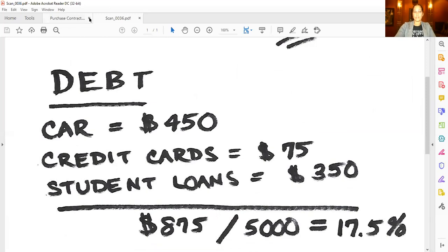Even without pulling a purchase, without pulling your credit report, you do need to know what you are paying every month. So most people have a car payment. And what's important to know about debt is that we don't go by what the actual balance is. We go by what your minimum monthly payment is.